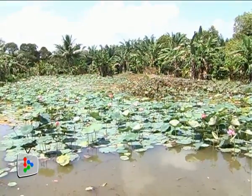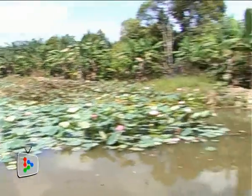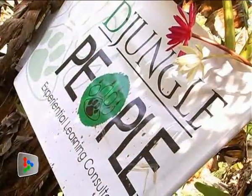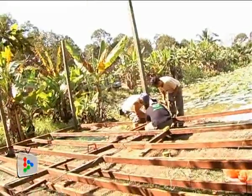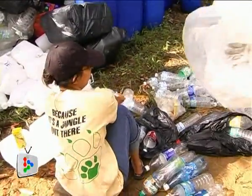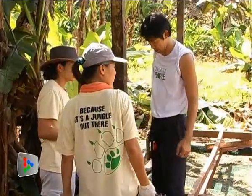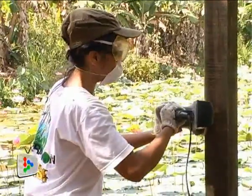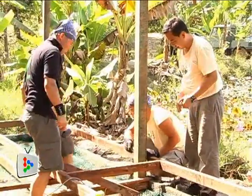It was a feat like no other. Some 20 corporate trainers challenged themselves to a task of building a floating deck made out of used plastic bottles. After months of planning, the group arrived at the orchard the company owned some 20 minutes away from Raut town in Pahang for construction work to begin.